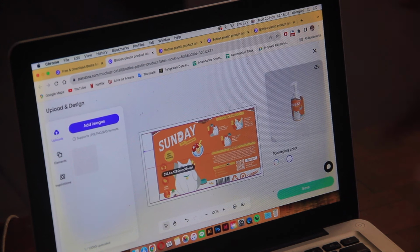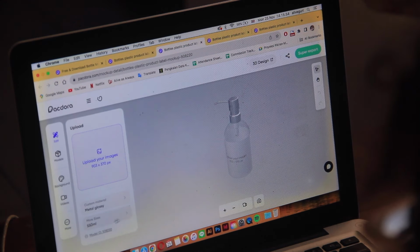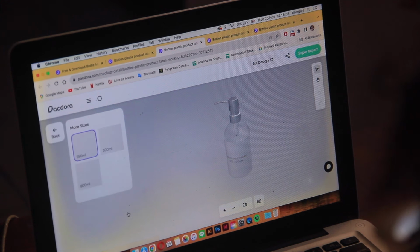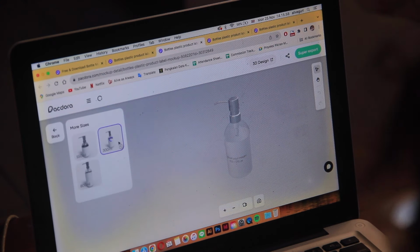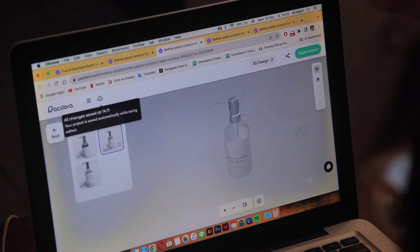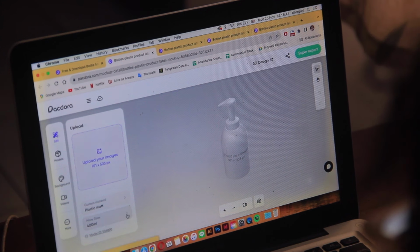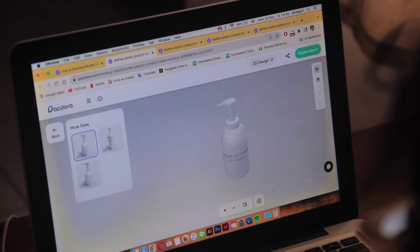Oh no. Oh god. Is it possible to get a different size? Oh yeah. You can try other sizes. Maybe it's more like a 300 millimeter one. Oh yeah, this is probably more what I'm looking for. Finally. Exactly. Okay, cool. Just gonna save it for now.